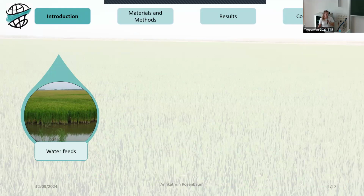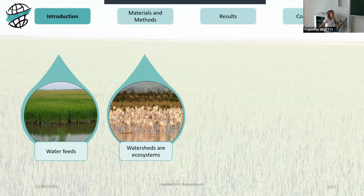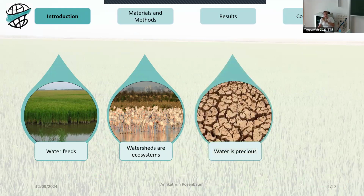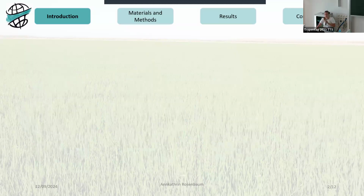Estimates by, for example, the United Nations say that within the next 20 to 30 years, we have to double our food production. And we also know that watersheds are ecosystems. We know that water provides life. We know that water serves other livelihoods and other ecosystems, but we also know that water is precious and scarce, and the availability of water is decreasing. So especially in agriculture, we have to make sure that we are using this scarce resource in a smart manner and are aware of the importance of water.